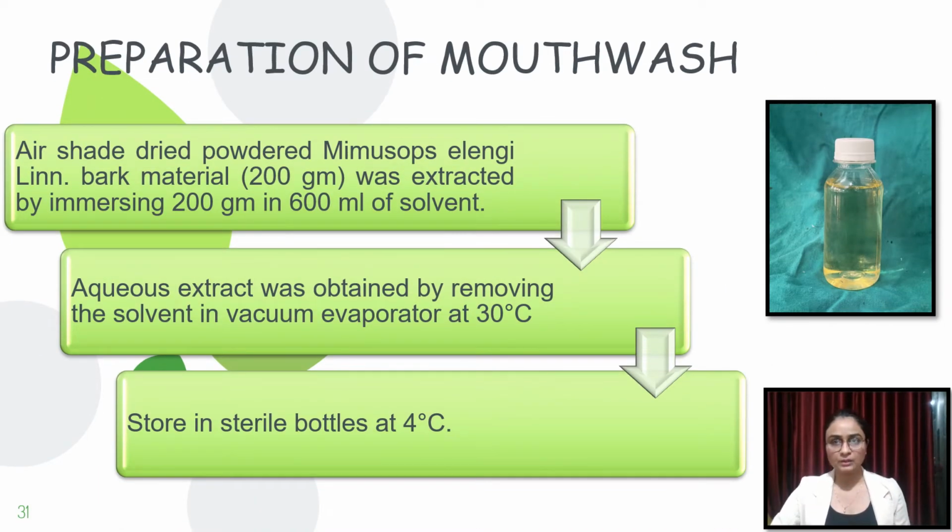Therefore, I prepared a mouthwash using the Mimusops elengi bark extract. The bark was first powdered, then the powdered Mimusops elengi bark material was air-shade dried. I had taken 200 gram of bark extract. Then it was immersed in 600 ml of solvent. Aqueous extract was then obtained by removing solvent in a vacuum evaporator at 30 degrees Celsius, and it was stored in a sterile bottle at 4 degrees Celsius.